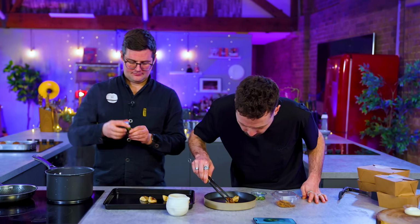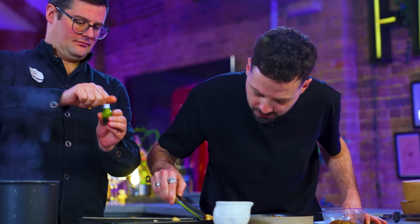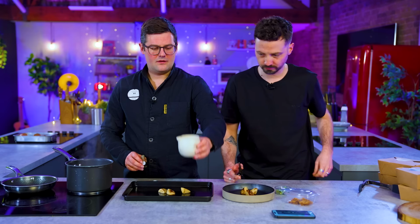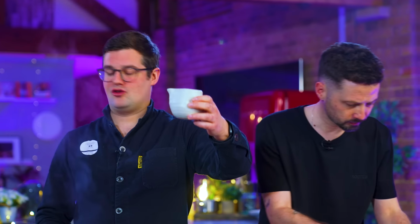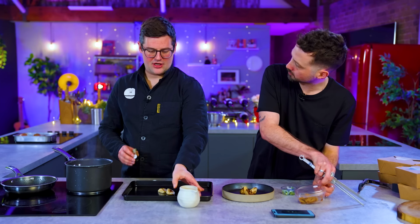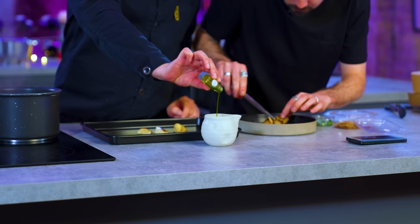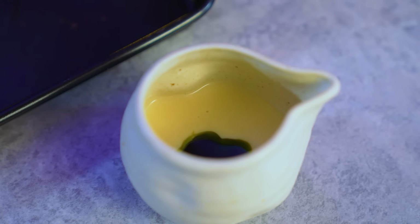So you take your 3 pieces of celeriac, place them in the middle of your plate, then add a piece of fruit bread onto each. So what you've got is your boil in the bag soup, which you decant into a little jug, and then you put in your parsley oil into here, and then at the table you pour it over your finished dish.